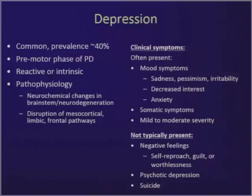These are common. Again, this may be a premotor symptom. It may occur years before the onset of those motor features and may be due to changes in the brainstem neurochemically related to serotonin and norepinephrine, as well as changes in the limbic and frontal pathways. Most typically, this presents as mood symptoms with sadness or decreased interest, but also with anxiety.